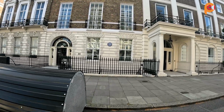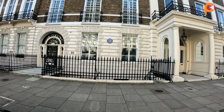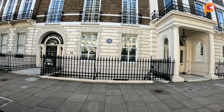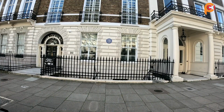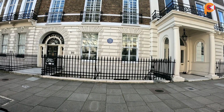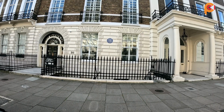So, this one says, Sir Kenneth Clark, 1903 to 1983, art historian and broadcaster, lived here from 1934 to 39. Now, what Kenneth Clark is most famous for, certainly for most of us anyway, I think he was head of the National Gallery and various other things, but for most people, there was a brilliant series made, I think it was the early 70s, called Civilisation.